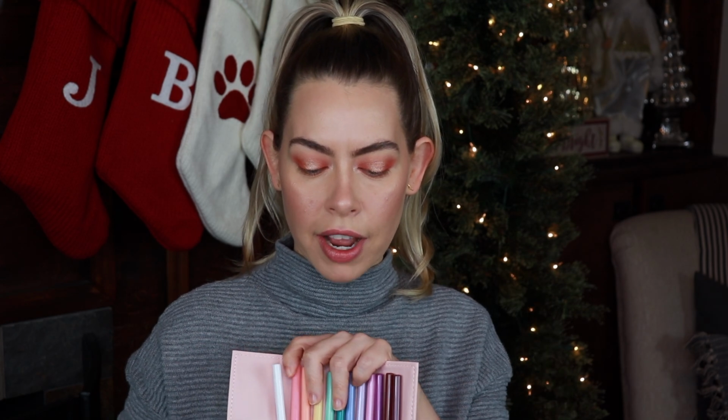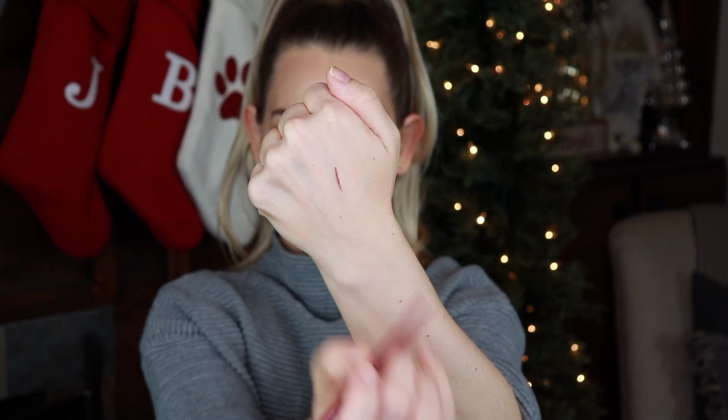All right, so next up we have liner, and my favorite liners for 2020, even though I haven't had these that long, from the moment I started using them, not this collection, I just purchased this collection on Black Friday, but it's the Colourpop Cream Gel Liners. They are so creamy. They last such a long time. They literally go on your waterline like butter. It's beautiful and they last all day.